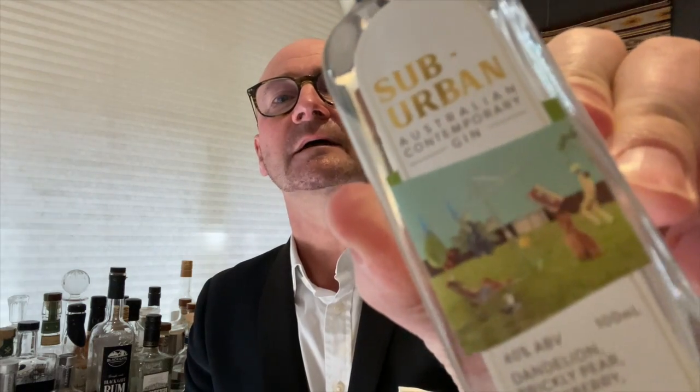So this was their first, and their little baby bottles. They're very cute. It's called Suburban, an Australian Contemporary Gin. See the cute little bottle here, and you can just make out some of the labelling. It's got the backyard Hills hoist and a dog, and someone living in the burbs in Melbourne, which is just great. But how's this for botanicals? Dandelion, prickly pear, blackberry, and fennel. Does it work? Yes, it does. It's absolutely delicious. And since then, they've gone from strength to strength.